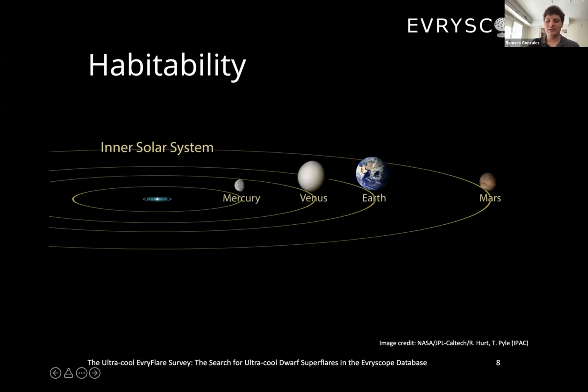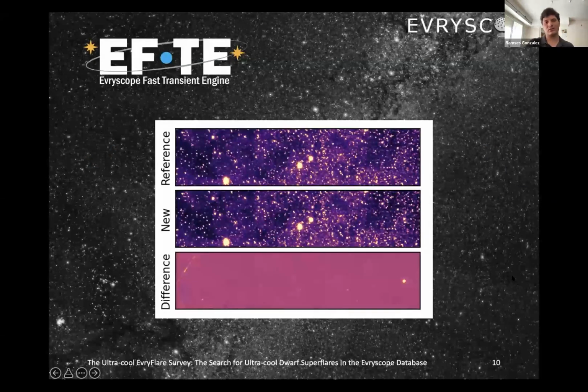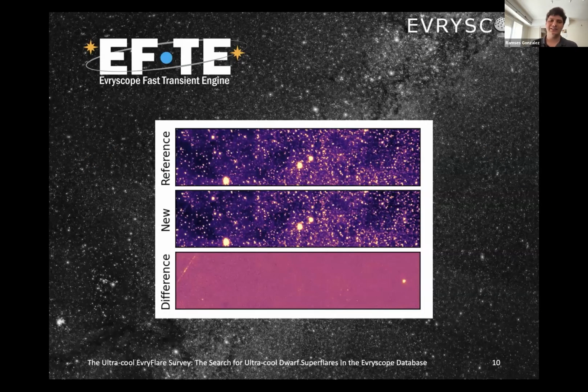The way that we detect these flares is with the Evryscopes. The Evryscopes are a pair of 2 telescopes. One is in Chile in the Southern Hemisphere, and the other one is at Mount Laguna in California. They're composed of 20 to 24 individual cameras each, and they have a combined field of view of over 16,000 square degrees. They observe the sky at 120 second cadence. Now, with these telescopes, we have a massive amount of data, and the way that we automate how we look at this data is with the Evryscope Fast Transient Engine.